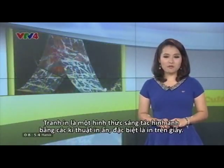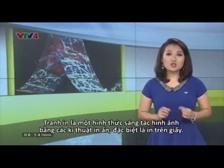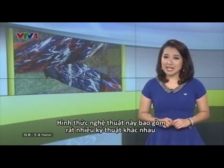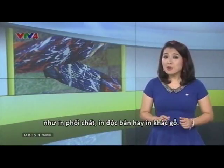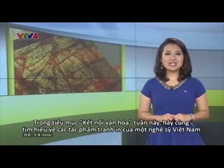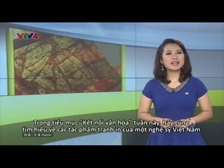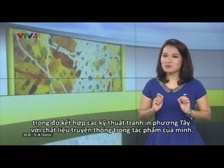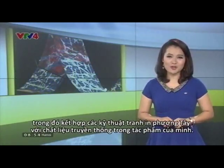Printmaking is an art form of creating images by printing, usually on paper. The art consists of various techniques of multiplication, such as colograph, monotyping, or woodcut. This edition of Connecting Culture features a Vietnamese artist who has combined these foreign techniques with traditional materials in many of her artworks. Let's take a look.